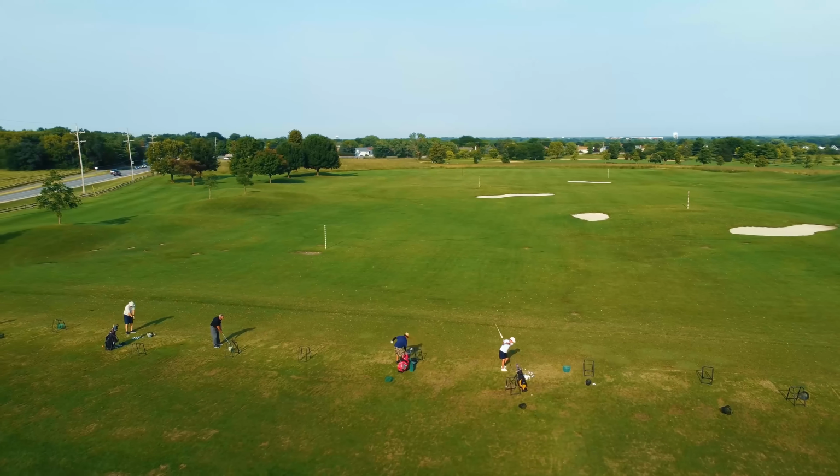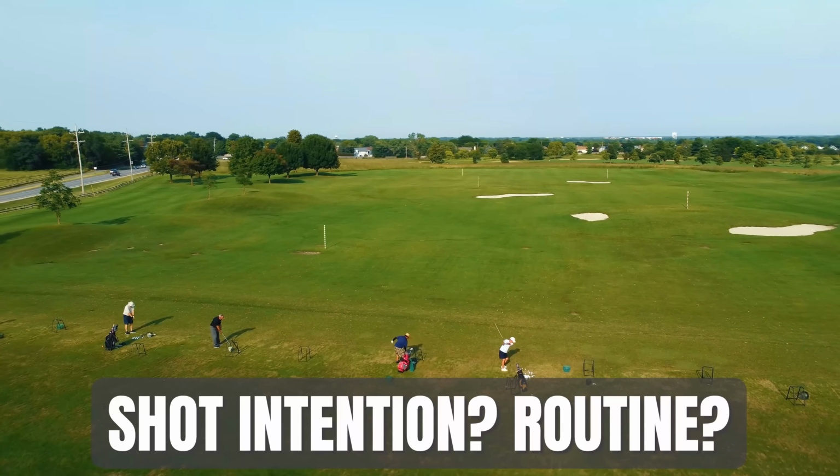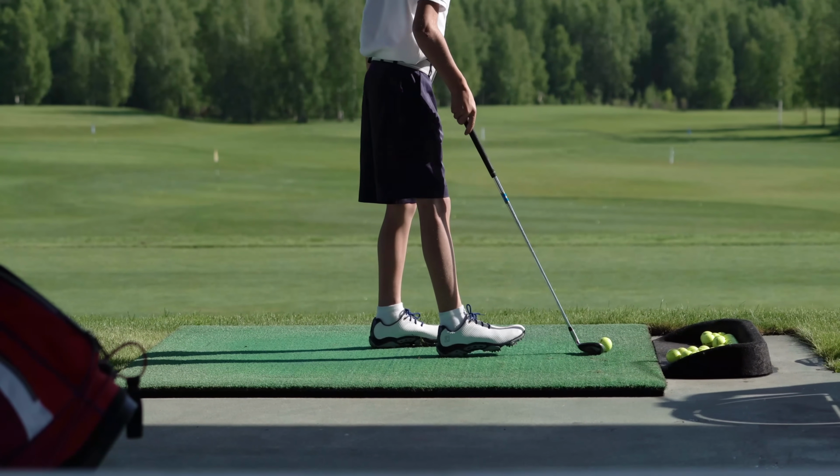So what does intent look like? I'll give you a few basic examples. So if you're doing a more blocked, repetitive form of practice, do you have a target? That's number one. A lot of people are just hitting balls over there and they don't really have a specific target picked out. Having a shot intention, going through a routine. I think when you practice, it's so important to line up to the ball as you would on the golf course, rather than just staying in the same spot and raking balls to you.